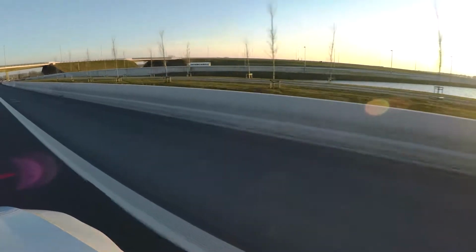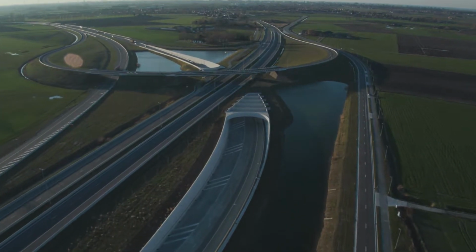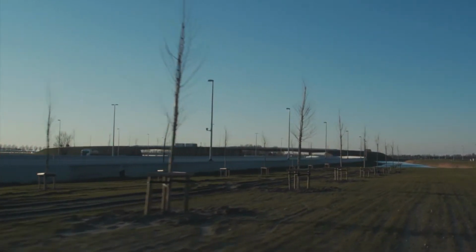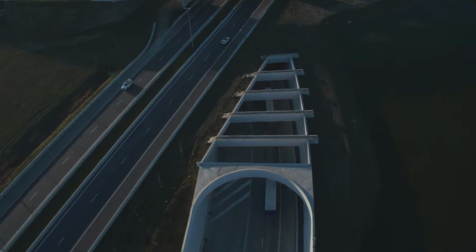The A11 connects with a new interchange, the N49 from Antwerp. That expressway is marked by an important landscape element with rows of trees that extend into the interchange.